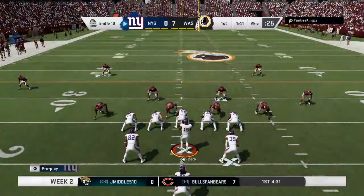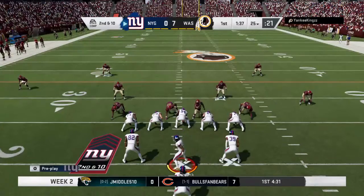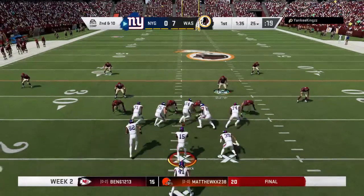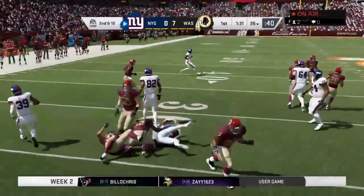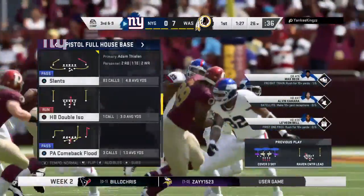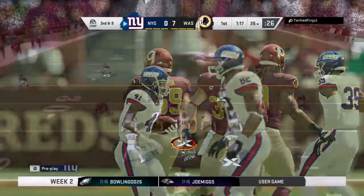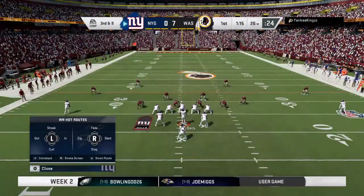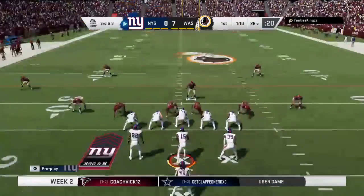So after the run for no gain, here's 2nd and 10. On the counter, here's Kamara, and not much to speak of. Call it a 1-yard gain up to the 26. Sometimes you're aligned perfectly and the play comes to you, and sometimes you got to cover some ground to go make the play, as we just saw there. We saw a great example of perseverance right there on that play.